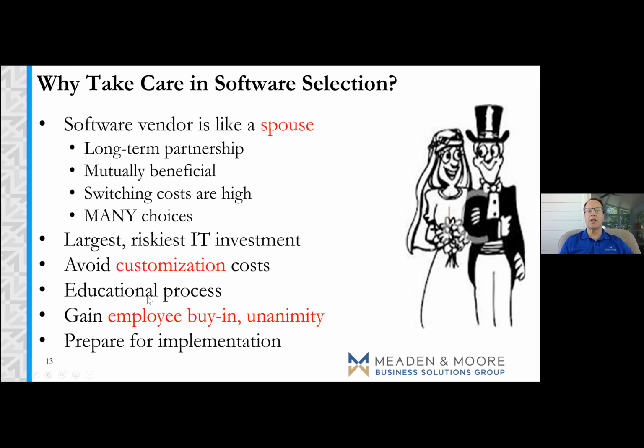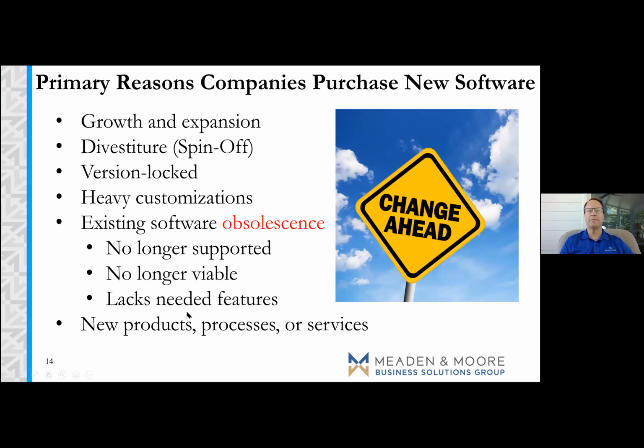Going through a software selection process should be an educational process for your employees and will help with gaining buy-in and unanimity, and it should prepare them for implementation. So several of you mentioned that you're looking at potentially a new software system in the next year or couple of years. And these are some of the reasons or drivers that we've seen. Growth and expansion, maybe a spinoff. You are a spinoff of a larger entity.